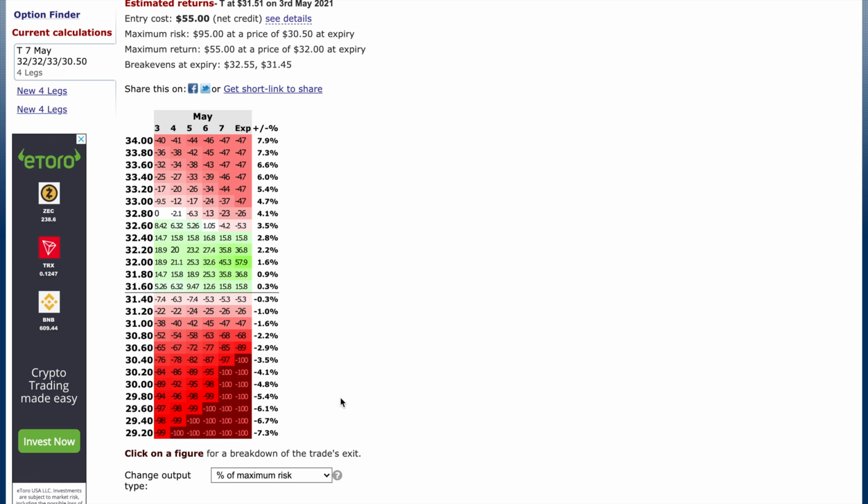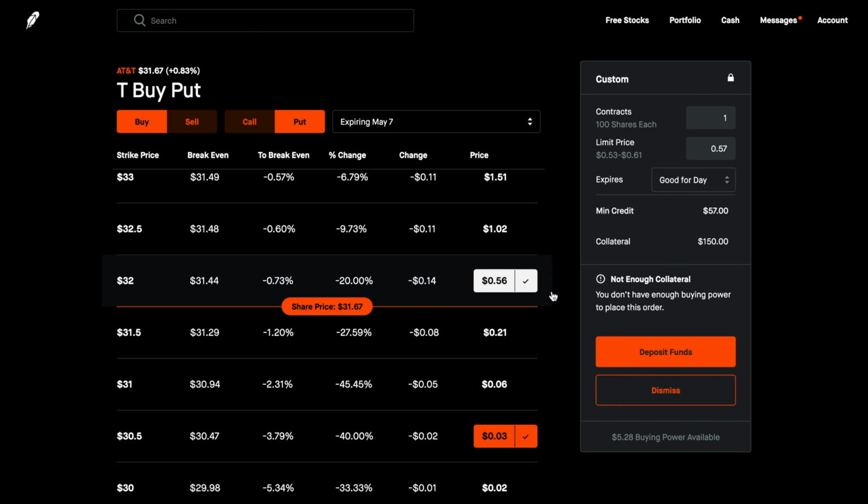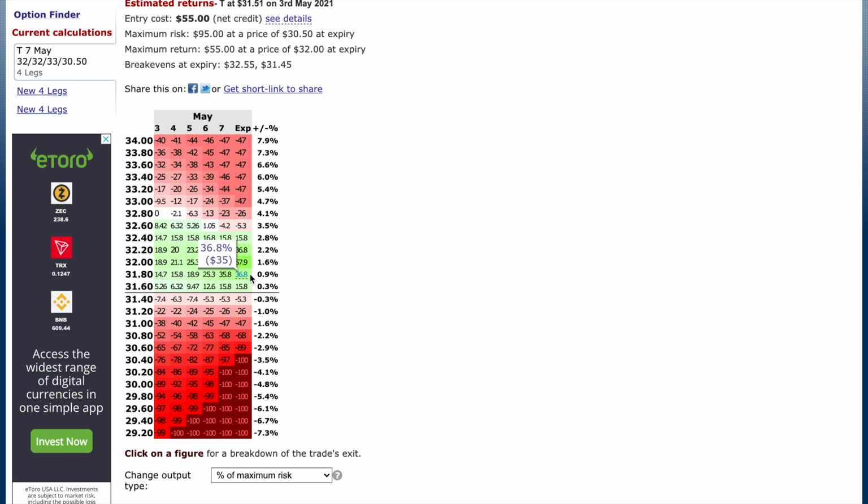However, the nice thing about this option strategy is you have a very low investment, because as we can see here, the collateral is $150, but we are automatically going to be credited $57 right off the bat, which means we're only going to need really $93. And the $93 is your risk. So the potential gains here are quite massive. If you're risking $93 to make $55, that's a 57.9% return, and a 57.9% return in 4 days is absurd.